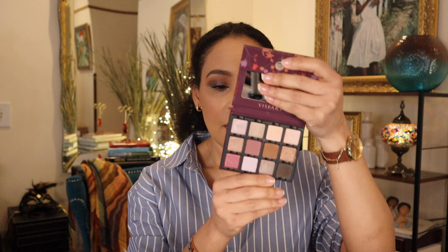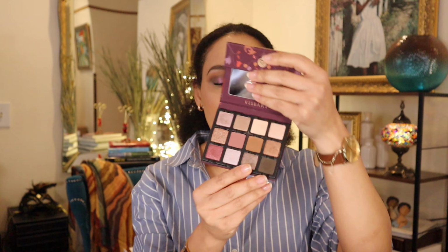I need like a starter palette just to get me going in the crease, and I went with the Viseart palette in Cashmerie. Well, that's terrible pronunciation, but the palette is right here. And I just used the browns, these two, to sort of be in the crease. The lighter one here and then the darker one in the outer corner, just so I could get a more complete makeup look and make things a little bit easier in my life. This is a great palette, by the way. I got that at Beautylish.